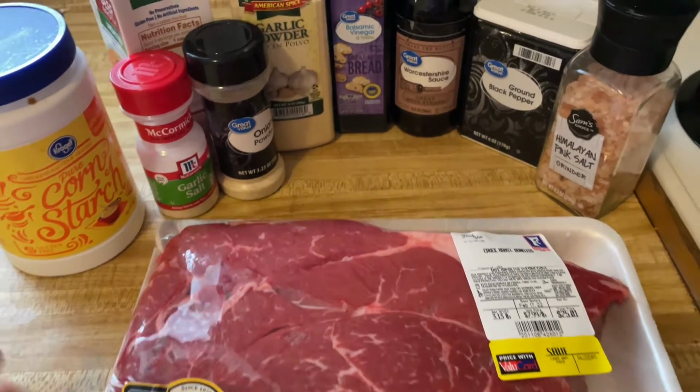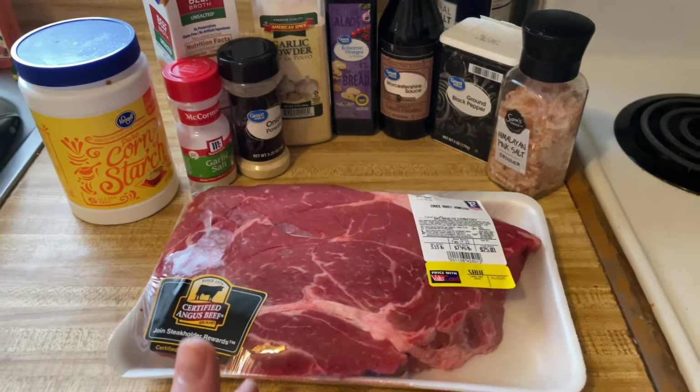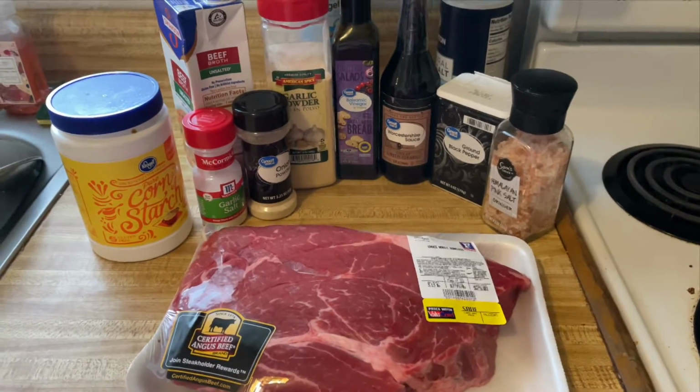I don't know if I've ever had chuck roast. I guess it's a leaner meat. I don't know. But I got it. So, yep, this is everything. So let's get to prepping.